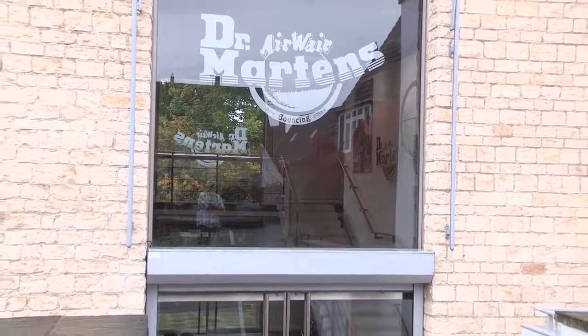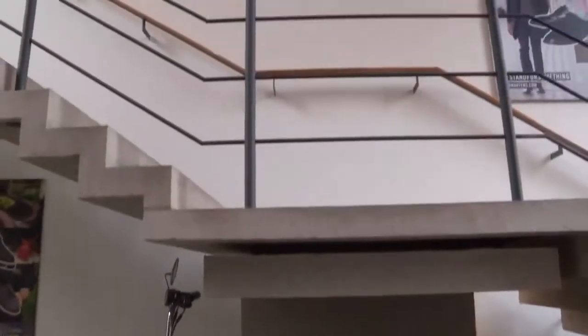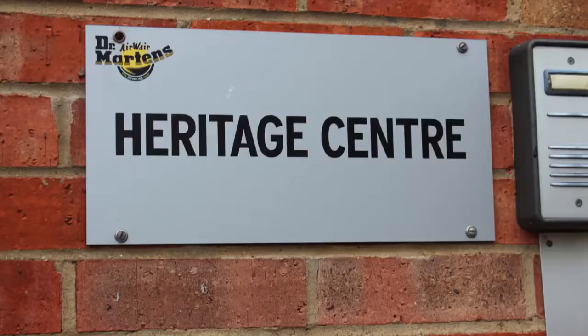Dr Martens are one of Britain's most iconic brands. Over 50 years, they've gone from being a work shoe, a symbol of rebellion for youth subcultures, to being a fashion icon worn by millions around the world.